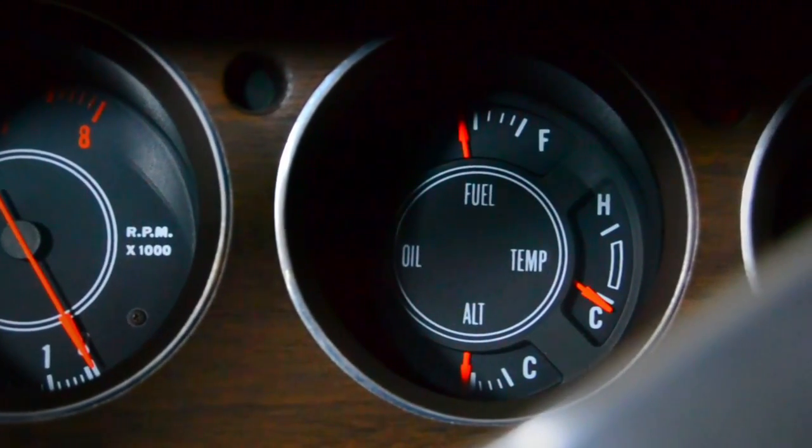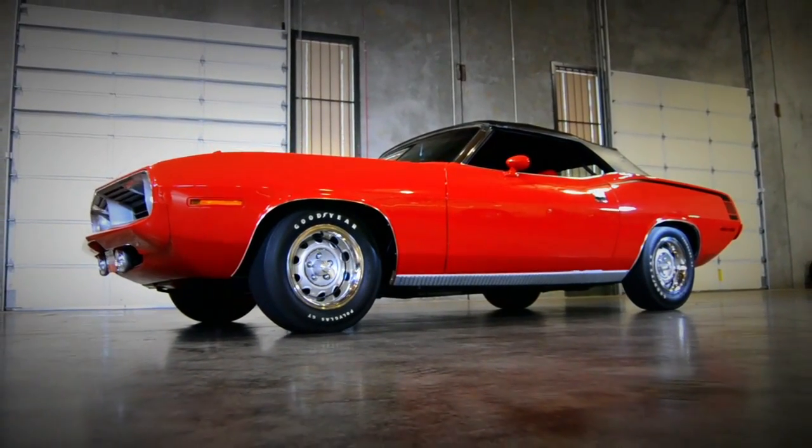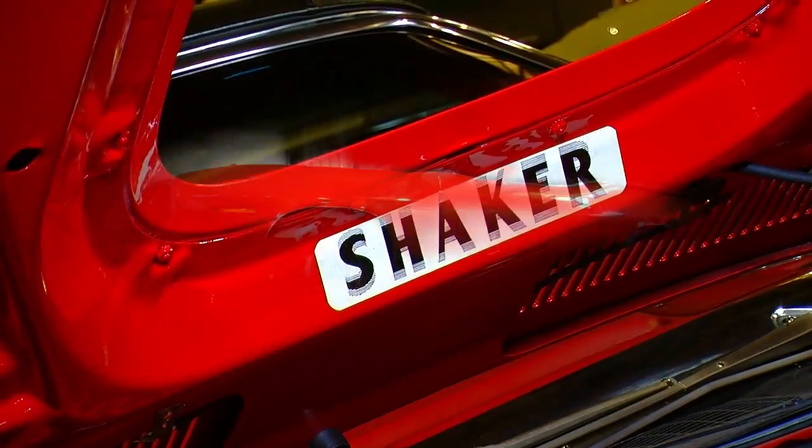I mean, this one's got a long, long history. Everybody knows where this car has been, so there's no concern about this being a clone. This is the real deal.